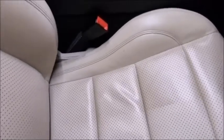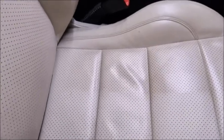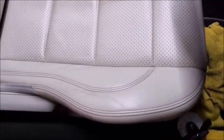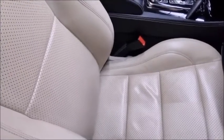You can clearly see the sort of difference that it's making to the seats, and it's taking the shininess of the leather away, so it looks nice and fresh. And the bolster, although there's some aging in the leather there, it's come up quite clean compared to what it was. I'm just going to crack on now and get the rest of the seat done.